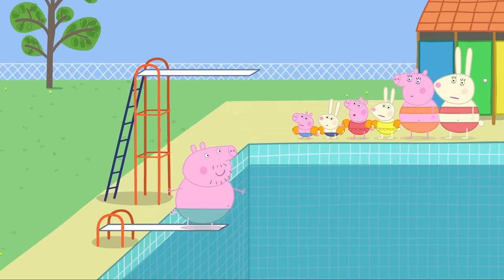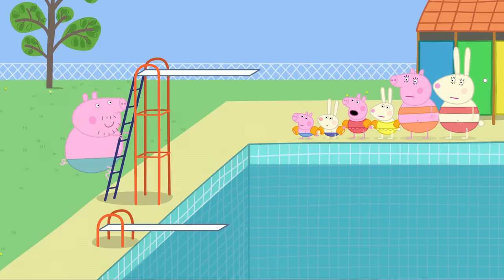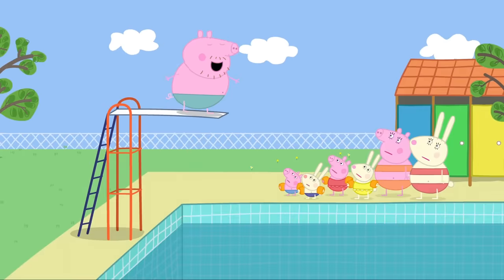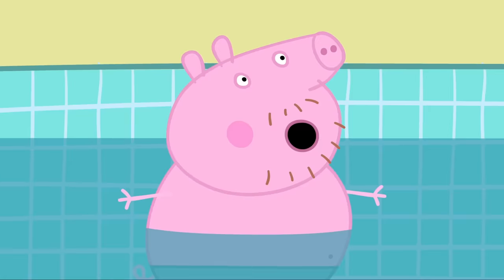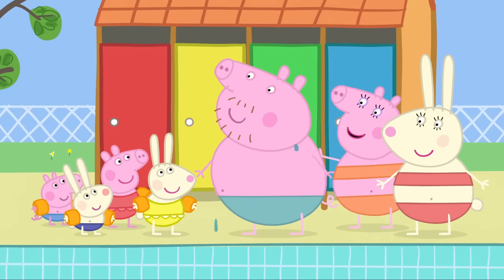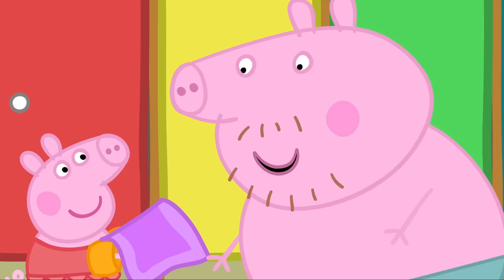You'll get a better view if you watch me from the side. Please don't splash us with water, Daddy. Of course I won't splash you, Peppa. I think I need a higher board. Please be careful, Daddy Pig. Yes, don't splash us, Daddy. Don't worry, Peppa. Don't splash us with water, Daddy. I told you I wouldn't splash. Clever Daddy. Well done, Daddy Pig. No need for my towel. I've got a special way of drying myself.